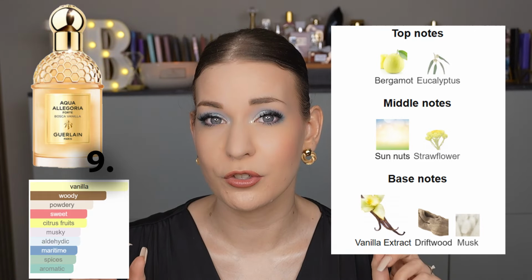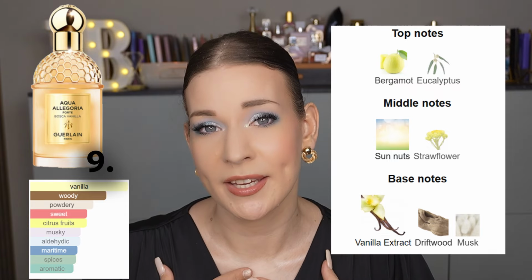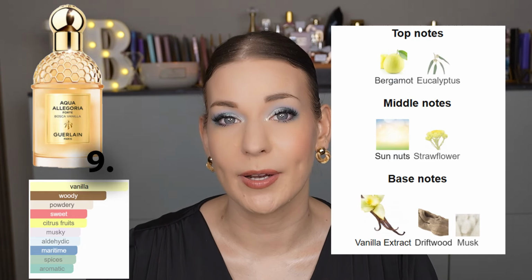Is it the most true and best vanilla scent? Yes, in my opinion, yes. So that is one that I will be picking up this year. No matter what, it is on top of my wish list.